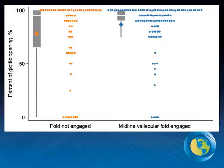So this is one that showed the importance of a simple basic technique and a dramatic improvement in glottic exposure, which has a direct impact on intubation success and patient safety. It was a neat little study. It involved video review with a very discrete take-home message and easily digestible data. So that's contender number one.